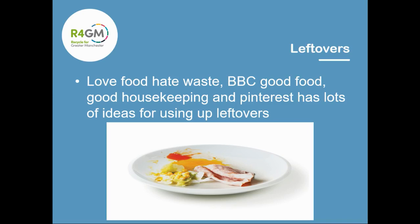And then if you want ideas for leftovers, for example, cranberry sauce at Christmas, or you made extra sprouts, or you cooked too much broccoli, or you have leftover roast potatoes and things like that, there's lots and lots of ideas for recipes to use those kind of items on the Love Food Hate Waste website, BBC Good Food, Good Housekeeping, and Pinterest always has lots and lots of good recipe ideas for you to use up any leftovers.